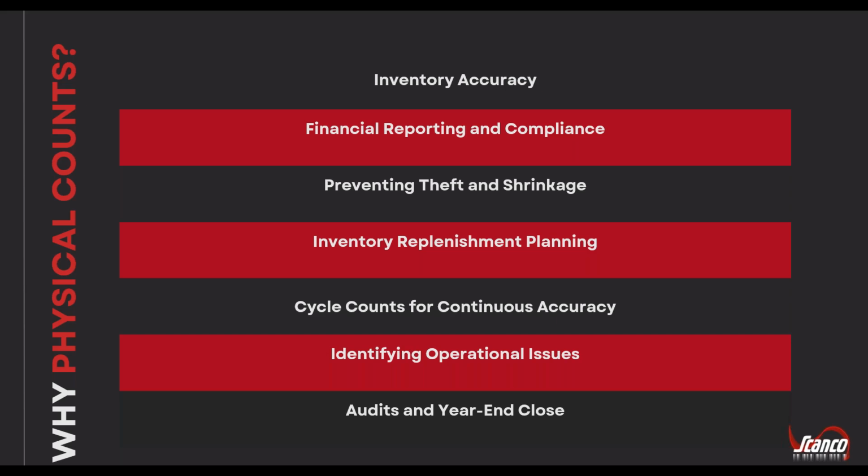A big one is inventory replenishment. Having accurate inventory levels, it's really critical for planning future stock orders. Physical counts help companies understand what items they have on hand and help them make better decisions about restocking, avoiding overstock, or even overpromising on orders. Cycle counts. A lot of companies use cycle counting, and that's just basically when you're counting a smaller set of inventory more regularly instead of performing a full physical count once or twice a year.